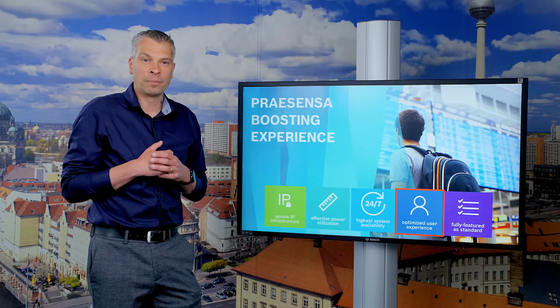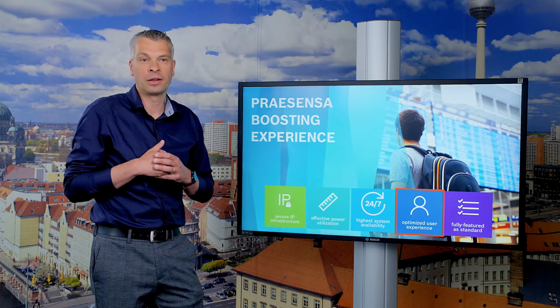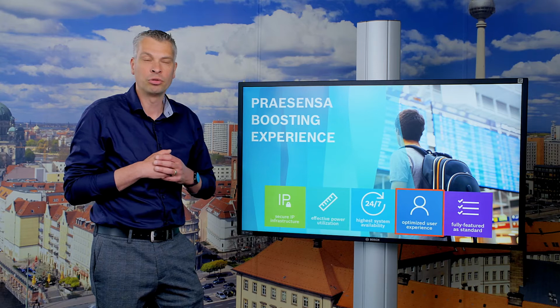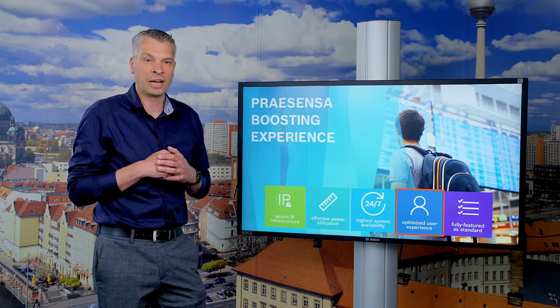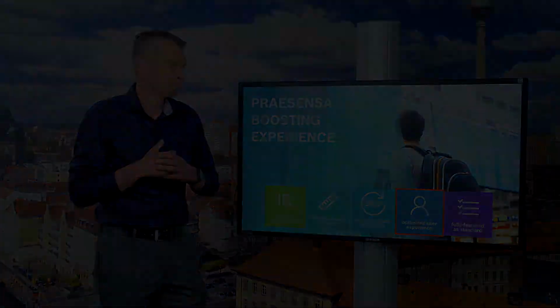So now we have seen more the technical side of the system. We have seen the IP infrastructure, we have seen the power utilization, and we talked about high availability of the system, but there is also somebody using the system. So with PRAESENSA, we took a clear decision that we wanted to have a user-centric design, and for that we interviewed customers and we designed the system together with them.